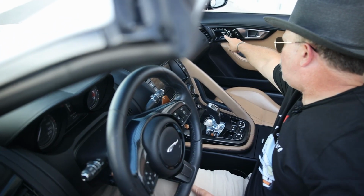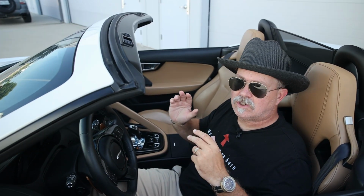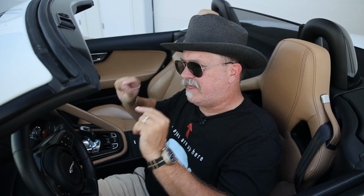This is a 10-year-old car and everything looks as new. It again tells you who owned the car, how well they drove it and how well they took care of it. As a Jaguar owner, I'll tell you there are no cheap parts on this car, and here's the challenge: as Jaguar is getting out of the gas car business, they're going to want to work on these cars less and less. It's going to be harder and harder to find parts.